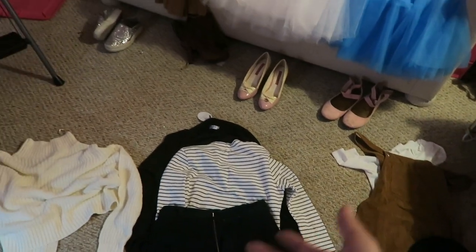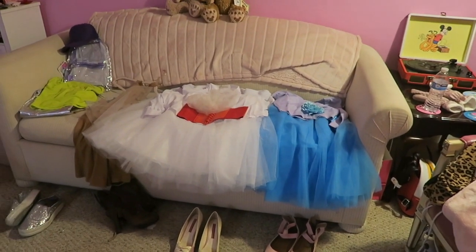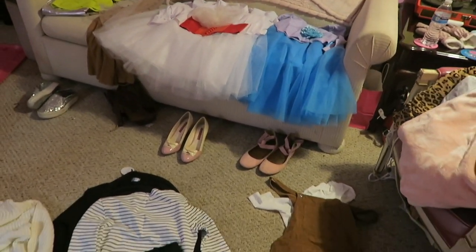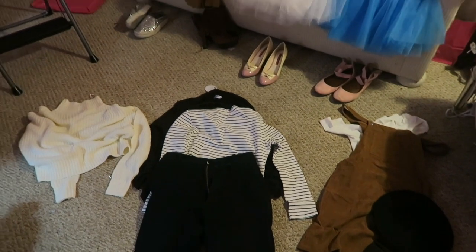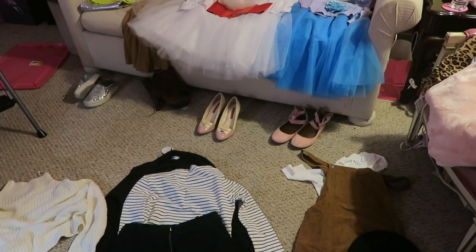As you can see, there's only 7 here. I did accidentally send a dress to my parents' house. I have to go pick that up. And then there's one for me at Allison's house. And that only makes 9. What am I missing?